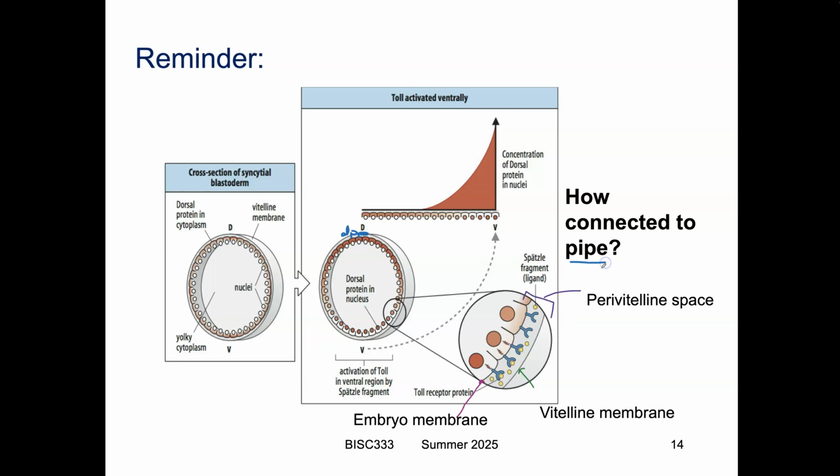It turns out that pipe is part of a whole cascade of proteins, and I only want to mention a couple of them, but a whole cascade of proteins that are required to go from an intact spatula protein to just the production of the cleaved form and the little fragment of it that acts as a ligand. So you have spatula, the whole full protein, all around the perivitelline space, this little space between the outer membrane and the vitellin membrane, but it's only cleaved on the ventral side.